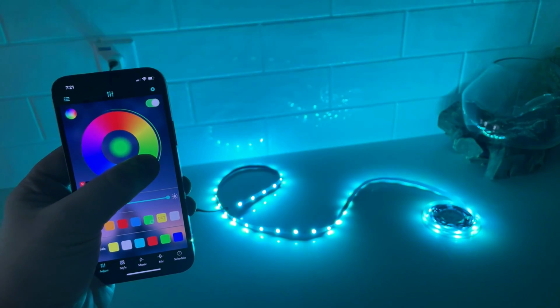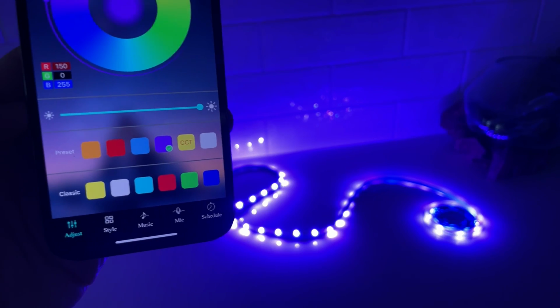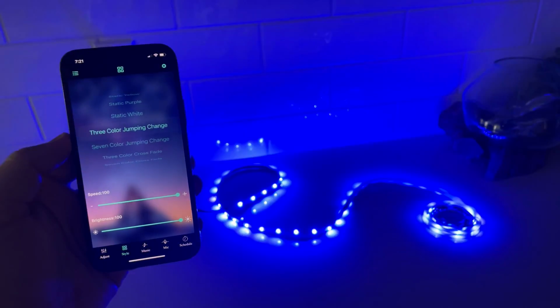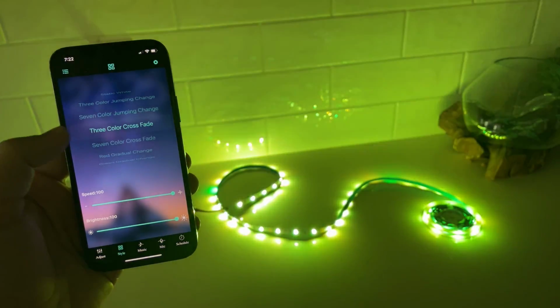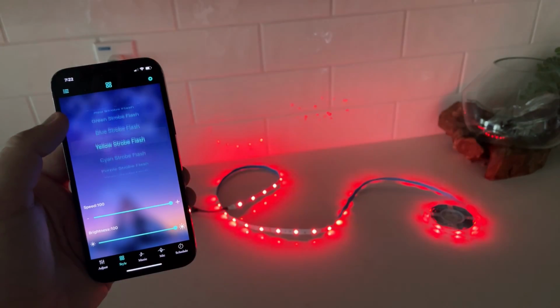you have functionality like changing the color. You can either use the gradient wheel or just select preset colors. Making any adjustments was almost instant, so it's a very fast response time. It also has a whole slew of different lighting scenes too. So you can either have it set to static colors, you can have it jump between different colors, or have it gradually change from one color to the next. So the lighting scenes, this is my favorite part of really any light strip. It adds a lot of ambience to a room, so this is a great feature too.